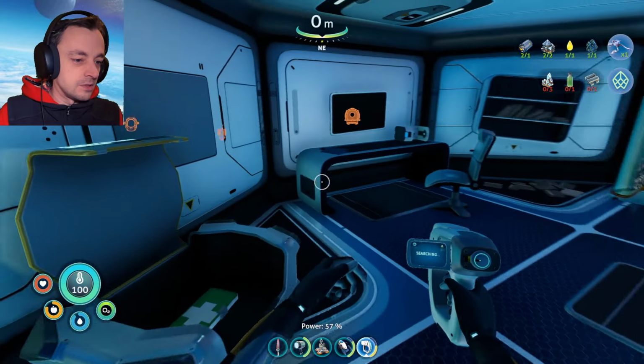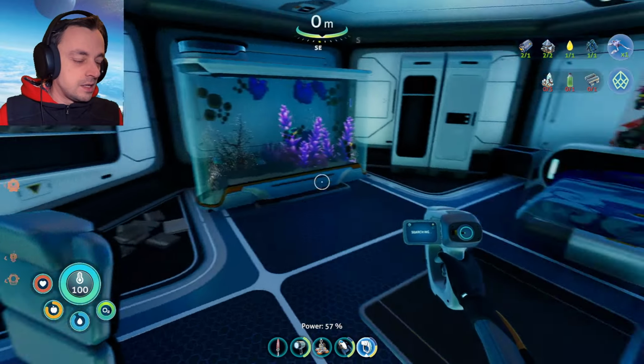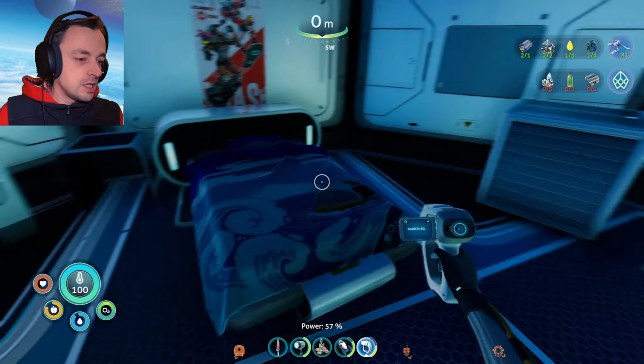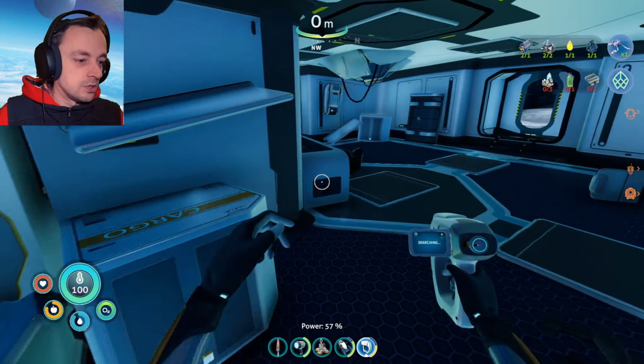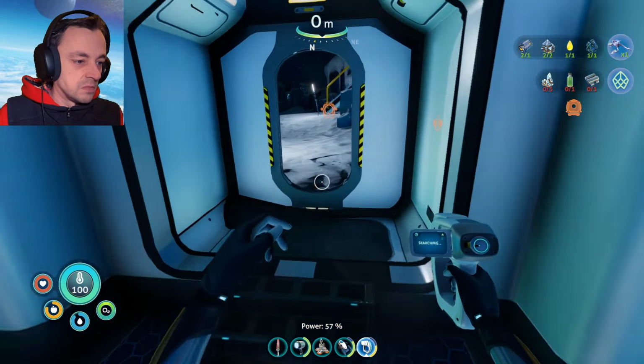Yeah, I'm going to run my scanner over everything again, just in case. Hey, scanner, can you see anything? No. Right, then in that case, we're going. Good. Sorted, then.